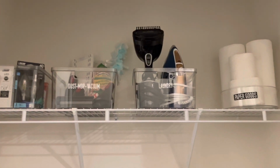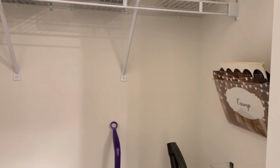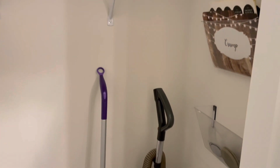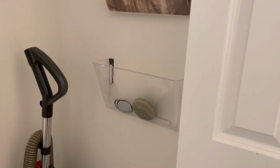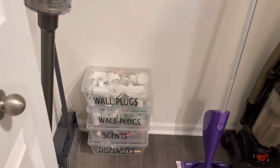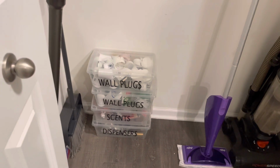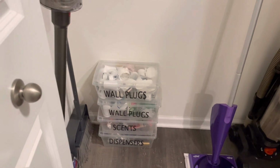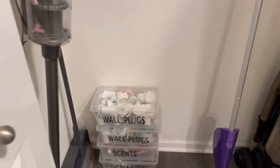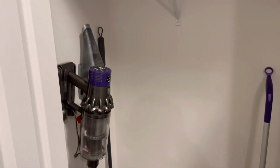Here is my after. I feel like it's just more together. Every place has a home. Even my knickknacks have a little small place. The utility knickknacks have a home. Obviously I really like the house to smell good, so all of my scent stuff needed a home, and I think it just makes sense in the utility closet because it's something that I use to maintain the home.